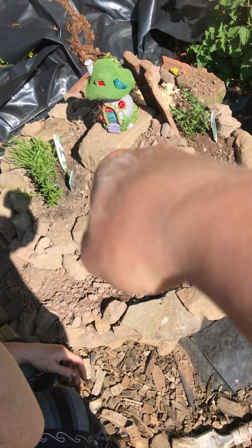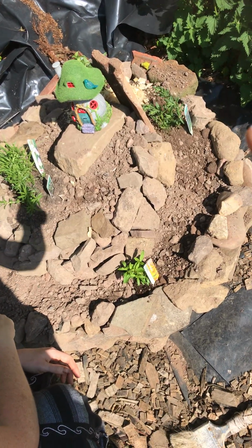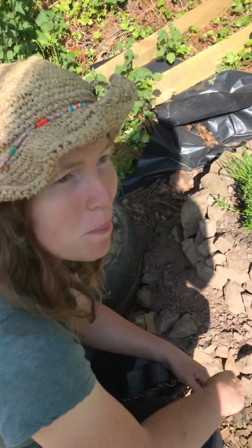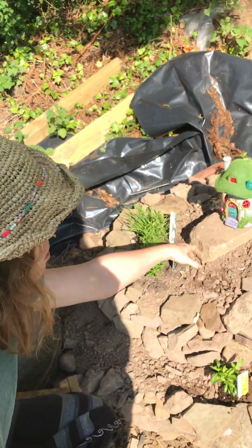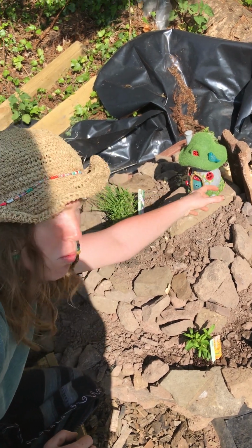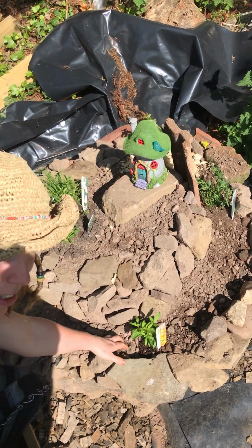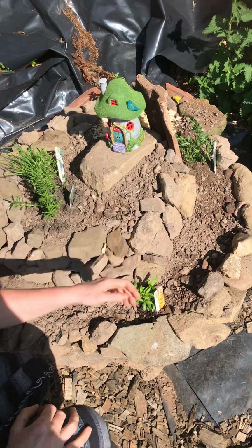So underneath here is a tyre to create the initial centre, and then we've just added all these rocks that we found on the land over time. Can I just describe how it works? Okay, so the reason why it's a herb spiral and this is at the top is because the drier plants will go at the top, things like rosemary, whereas the plants that like more water will go down, cascade, and more water will be down here towards the bottom. So these will be watered more, water-loving plants at the bottom. And that's how it works.